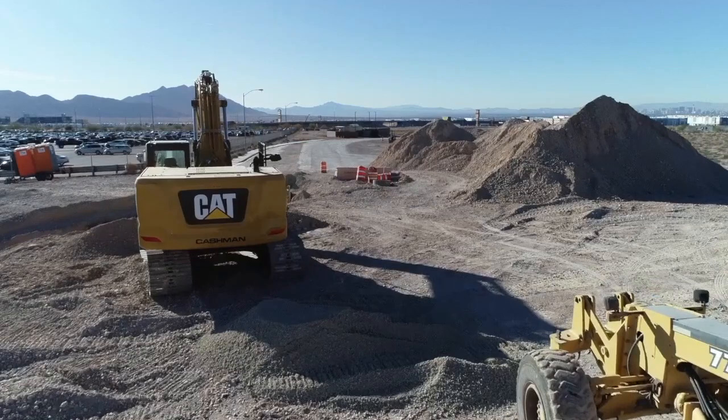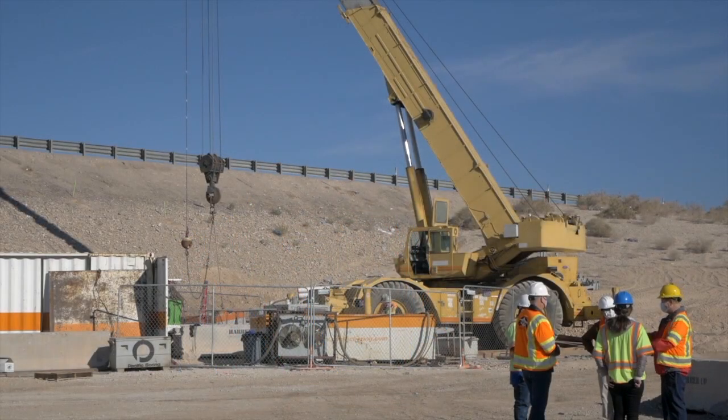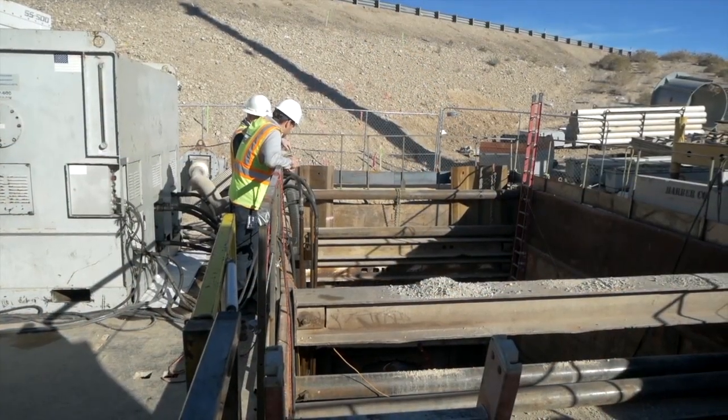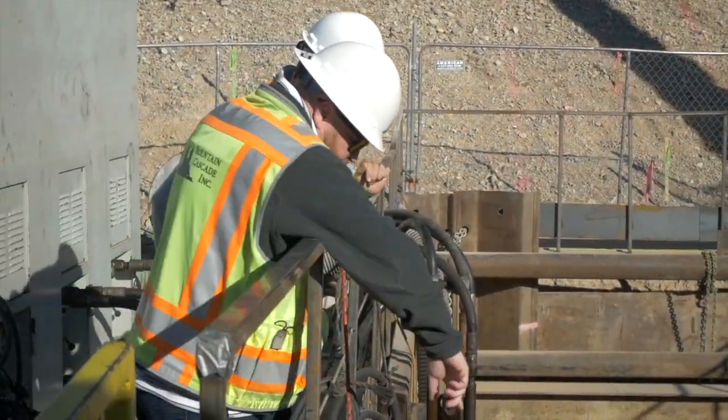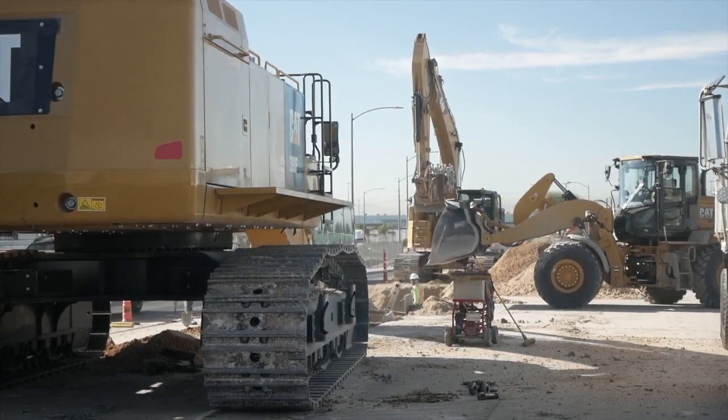There's years of hard work that goes into these projects to be able to get to this point. So along the way, there's a lot of design that has to happen. When we want to put a pipe under a road, we have to figure out where's the sewer, where's the water lines, where's the electrical, where's the power. We work through environmental permits. It takes a lot of months and a lot of people to coordinate a project like this.